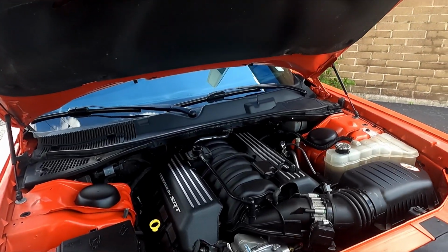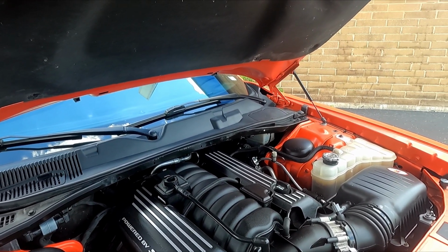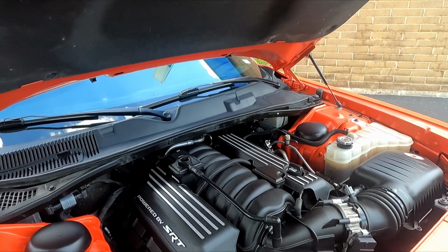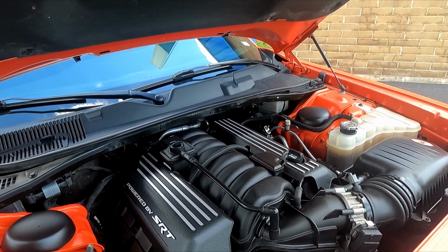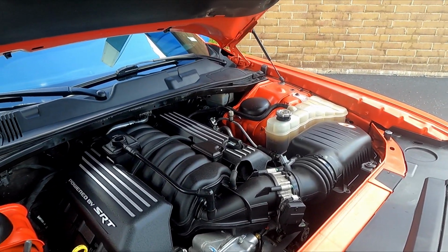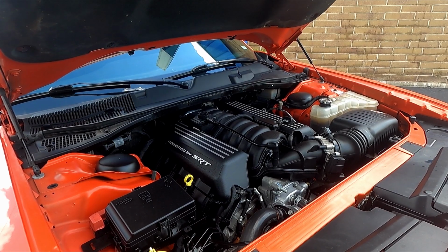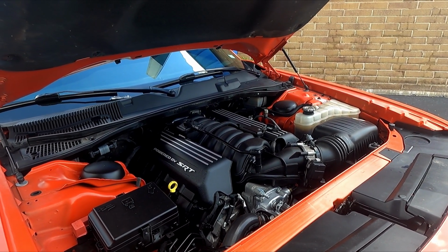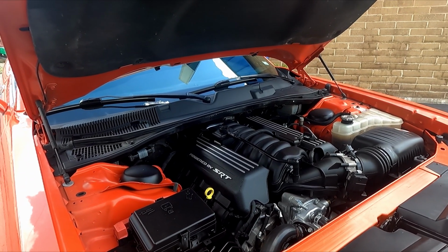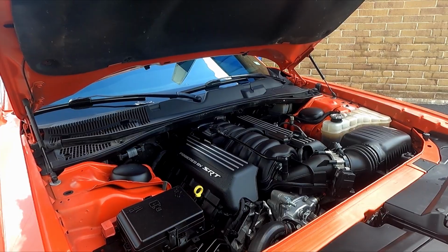Anyways, right here we have a 6.4 liter V8, the Hemi V8. Dodge has been doing it since, I don't know, I can remember. It's got 485 horsepower, 475 pound-feet of torque. And yeah, it's got an 8-speed automatic transmission. This isn't the manual. 8-speed auto though. Should be plenty of gears. Should have no reason to get to the 8th gear.